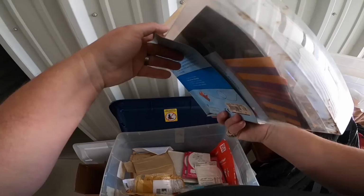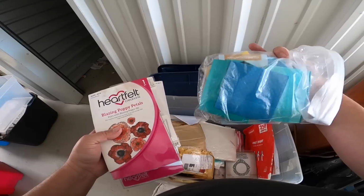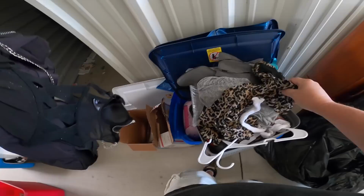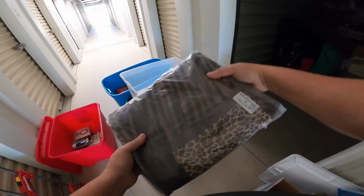Look at all this stuff. There's a lot of money in this stuff. Okay, this stuff does pretty well at the market. Put it over there in a bin. Drape set, balance, brand new. Oh man, that bin's heavy.